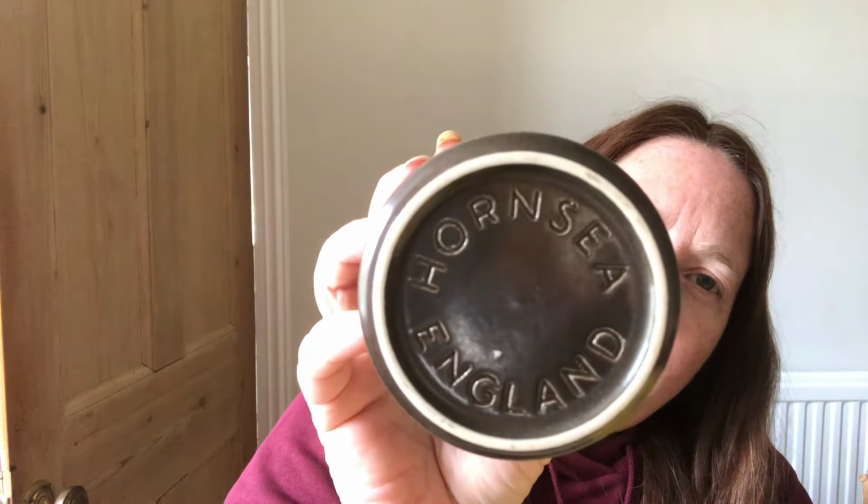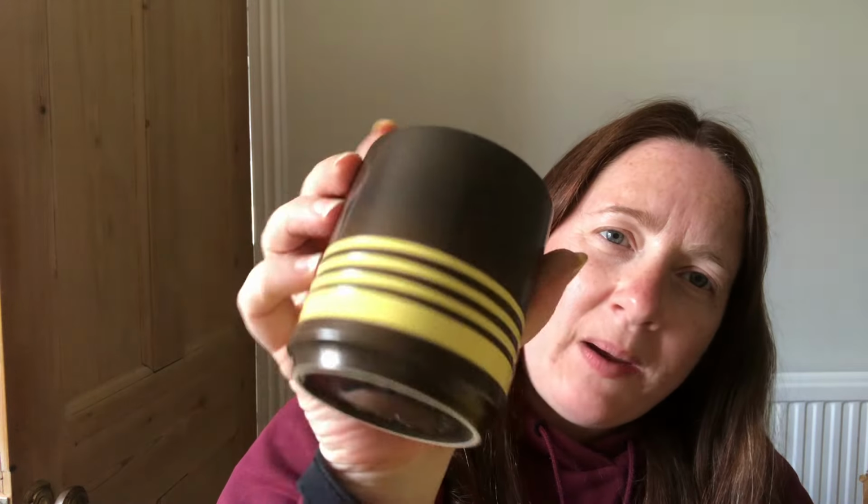Yes, not had this pattern before. Don't know what it is without a handle, but I'm pleased with that. So I've paid £21. Nothing in particular I assume is going to go for loads, but I could be wrong. There could be some £40 pieces in here.